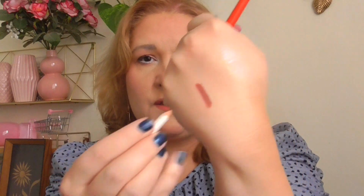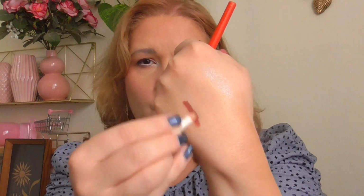This used to be the Bark from e.l.f. Long lasting when this was anything but long lasting. And I can show you that this is what it looks like. Probably there is some color, yeah. This was like a warm brownie beige basically.